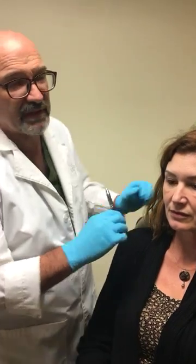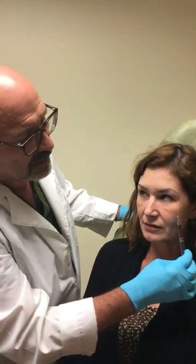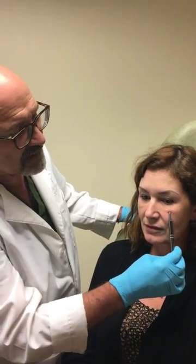So what we're going to be doing today is Radiesse, which is a favorite of mine for the cheeks. And what we're going to be doing is putting a drop of Novocaine and using a long tube to help fill in this area to enhance them and restore them.